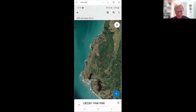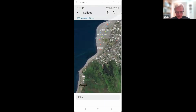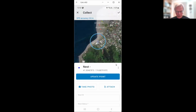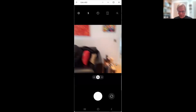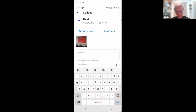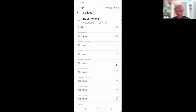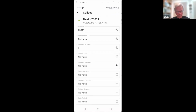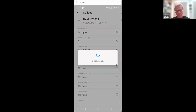The other thing with this is I can go out and give you an example. Let's just say I want to put in a new nest. I just hit the bottom line, say it's going to be a new nest, and I can take a photo. Say yep, that's okay. And then it's just drop down, typical Field Maps. We'll put in a nest ID of a test, but it would usually be a 23011. Then whoever's sitting on it, nest status currently occupied, and a number of eggs, 3 eggs say, and so forth. Date found usually defaults to today's date. And then I can just save that. So a very simple form to go out in the field.